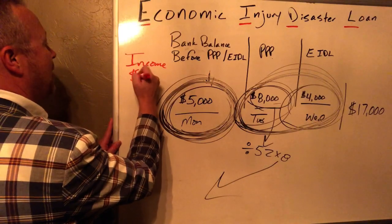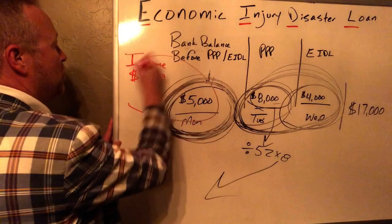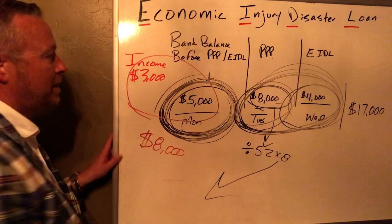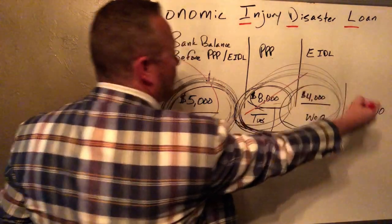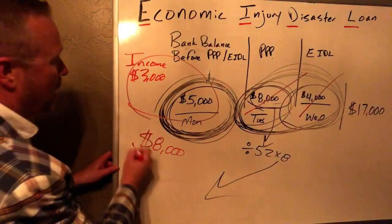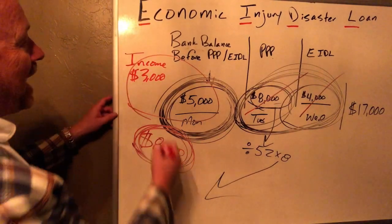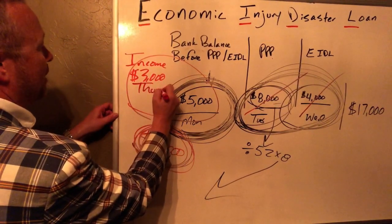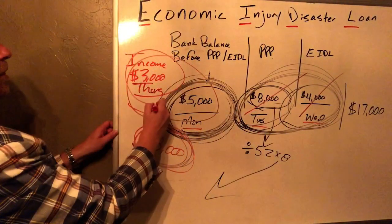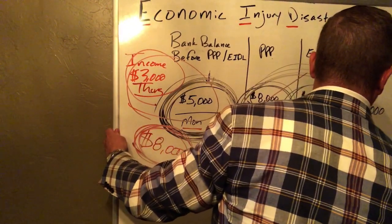So you have $3,000 that comes in. Of your money, you have $8,000 because this is covering certain expenses. That's covering your ongoing expenses. You have $8,000. So if this came in on Thursday, right? Monday, Tuesday, Wednesday, this came in on Thursday. So at the end of the week, you got $20,000.